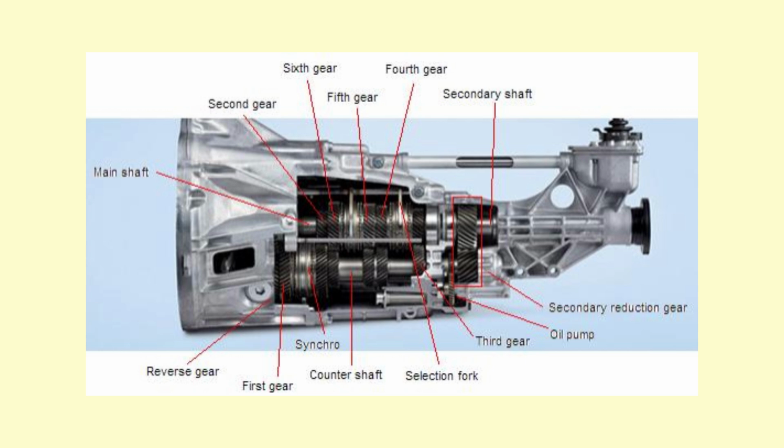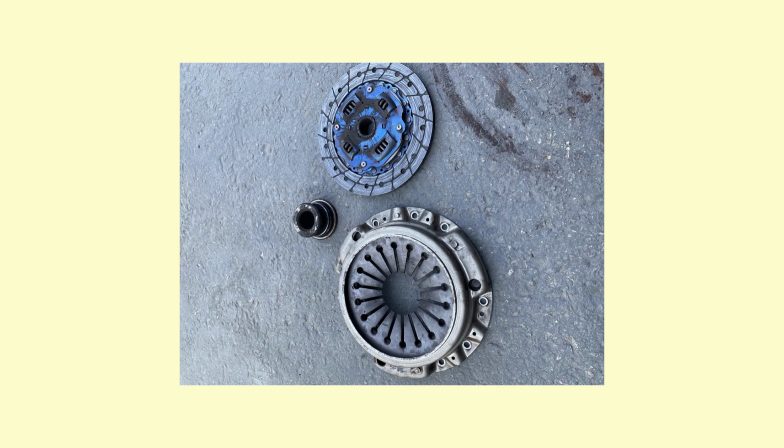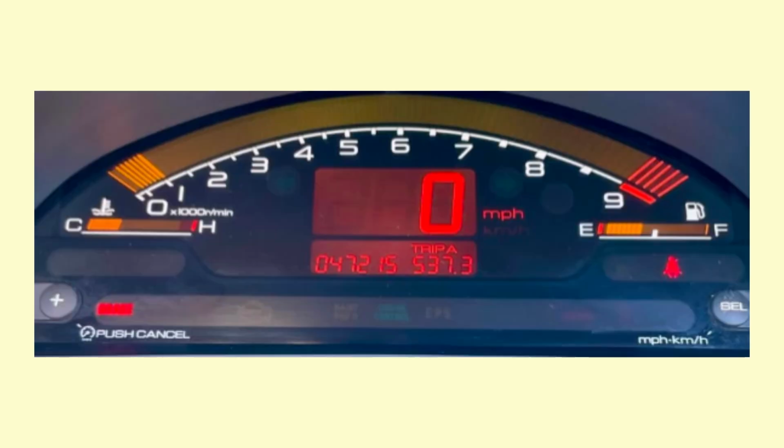Reverse gear meanwhile uses single cone synchronizers to reduce NVH. For the clutch, Honda engineers opted to use a pull type clutch mechanism and reinforced friction materials better suited to the high RPM nature of the powertrain.